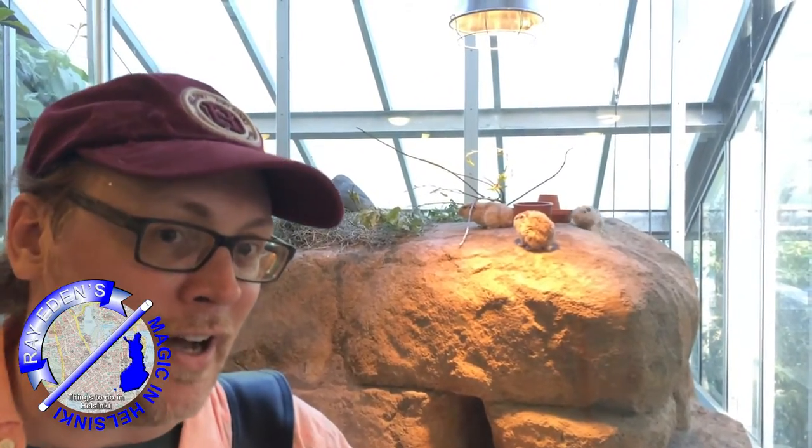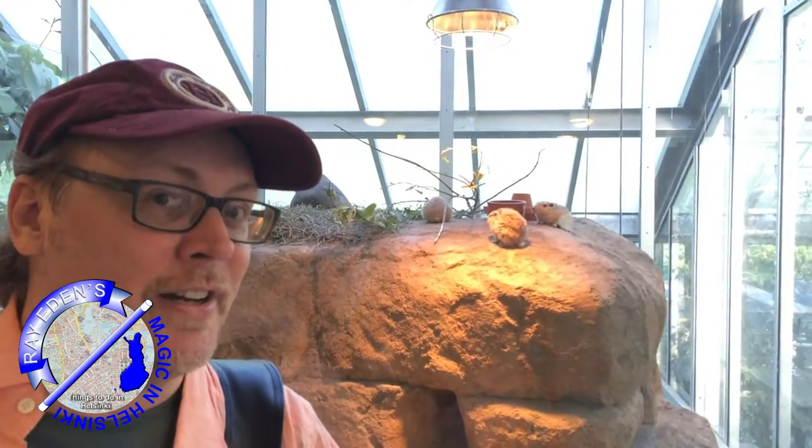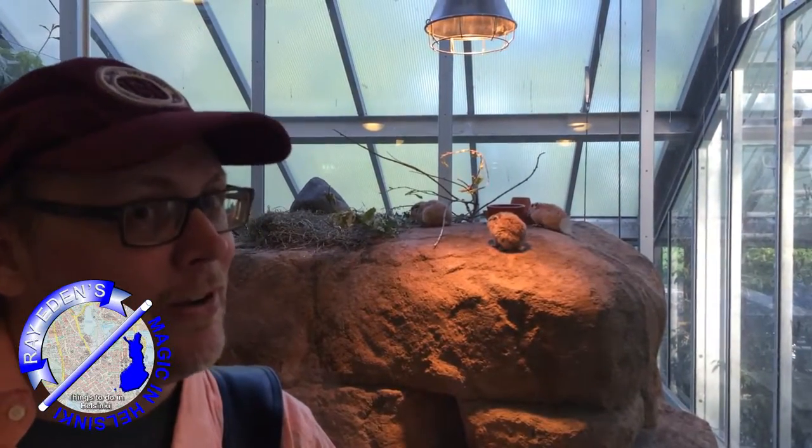I just wanted to mention that although I've shown you a lot of the animals that are here at the Helsinki Zoo, I haven't shown you all of them. There's a lot of other animals here. And when you come, make sure to give yourself enough time. We only have like 4 hours and we're not seeing everything. Give yourself the day when you come to this park and enjoy all that it has to offer.